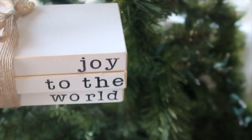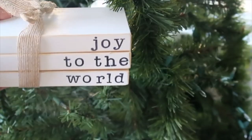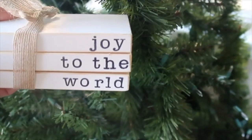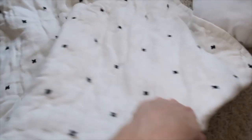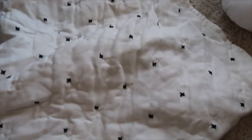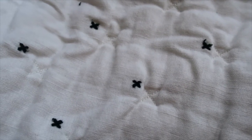This was a new purchase this year. It's from an Etsy shop and it's just stamped letters on wood blocks, but it looks so pretty, like it's books or a present or something. I love this tree skirt so much. I had my eye on it. It's the Magnolia Hearth and Hand brand from Target, and it has these sweet little black X's all throughout. I forgot what this pattern is called, but it's really pretty.